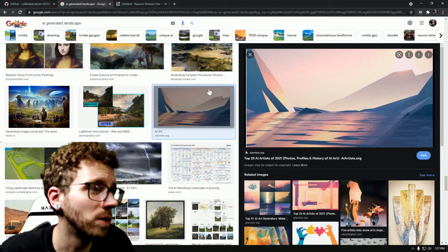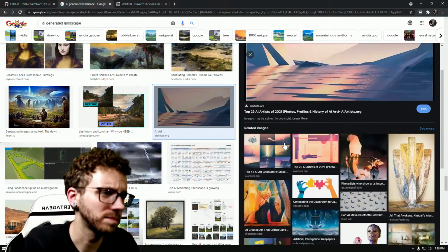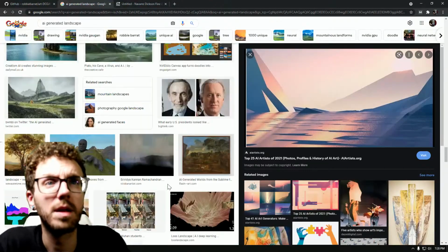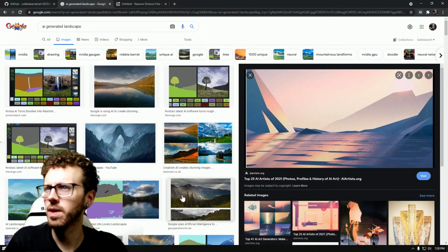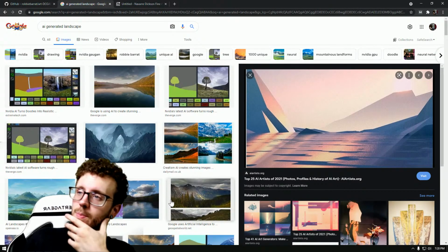That's cool, even though it's probably not AI generated. Although it says top AI artists. Maybe it is. Who knows? But anyway, I'm going to call it there. Tomorrow, probably more of the same captivating content. And I need to build the panel. I'm going to probably build the new panel.